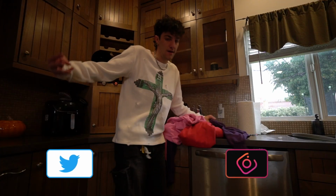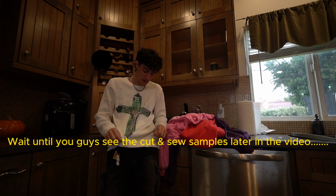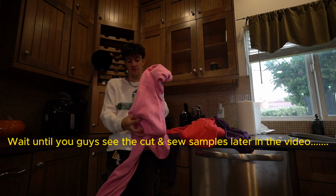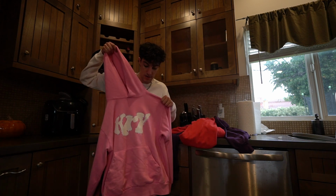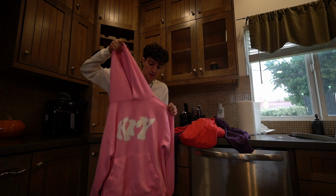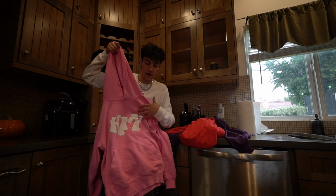Alright, so we got 3 hoodie samples. It's been a big sample day. They're very simple, just some essential pieces. These blanks are cut and sewn in Portugal, and the quality on them is really nice. They're like a mid-weight blank. But I made this little pink one with a white print rhinestone outline on it.